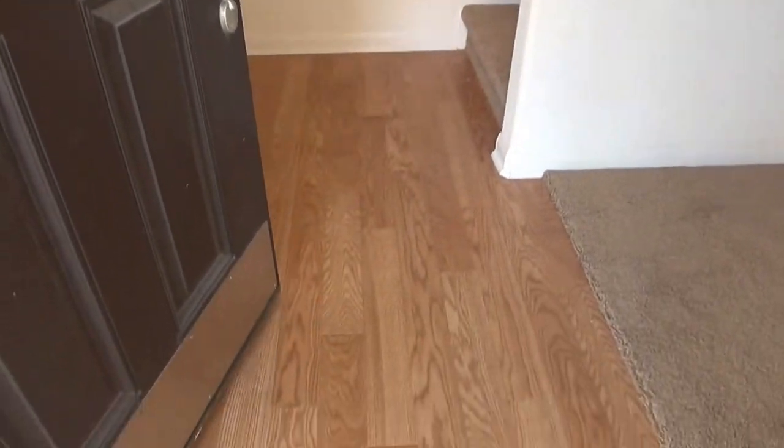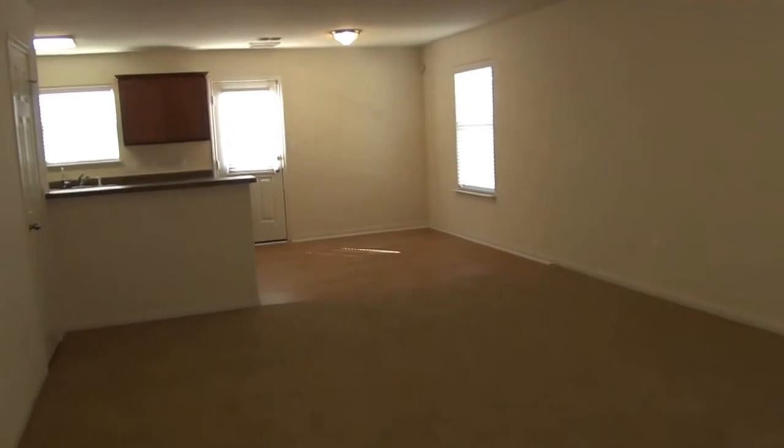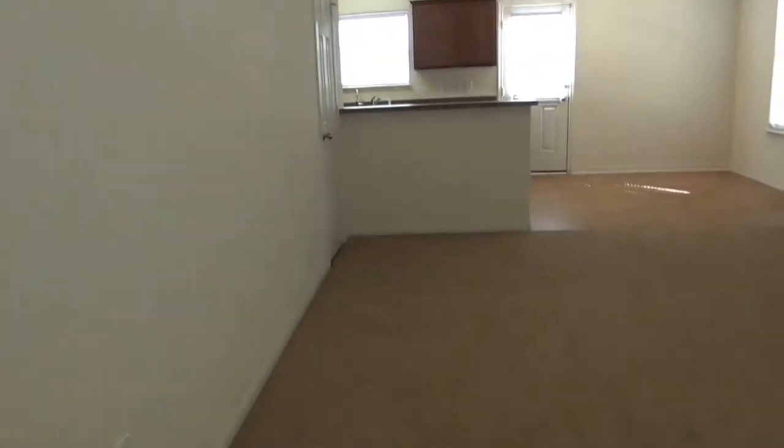Here we have the entry. This is linoleum made to look like wood. Downstairs we have, let me give you the layout here. We have the living room, eat-in area, kitchen. Upstairs we have the bedroom. So here downstairs we have fresh paint and carpets that were recently installed.